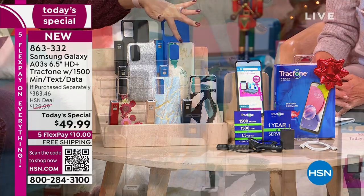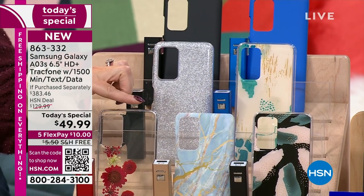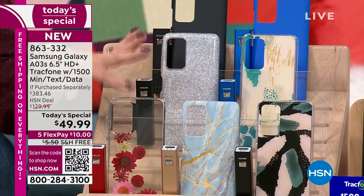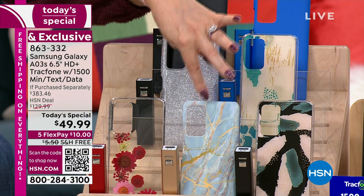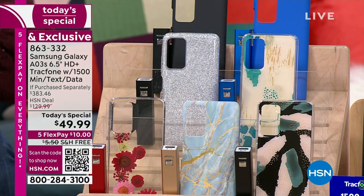We also have, I believe this one is being called nautical. It's got some blues and teals through it. We also have flower. This one's really pretty. It looks like pressed flowers on a clear case, so you can see the phone a little bit through it. Very pretty. We have the blue marble for you, and we have brush stroke, which is a very modern kind of look with the teal and the black.